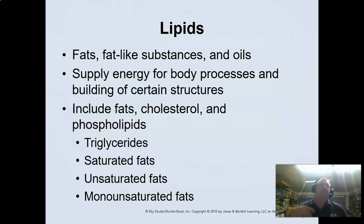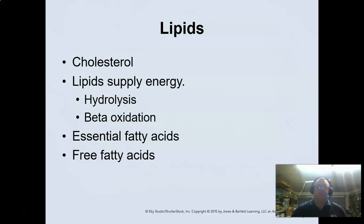But to say, I'm going to eliminate all of my cholesterol. Well, guys, your brain needs cholesterol, actually, in order to function. So I would say probably not to do that. But again, triglycerides, saturated fats, unsaturated fats, these are all examples of lipids within the body.